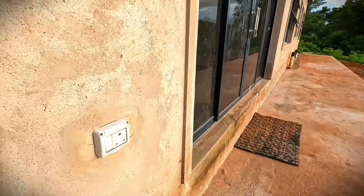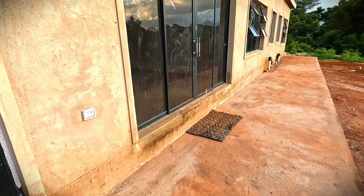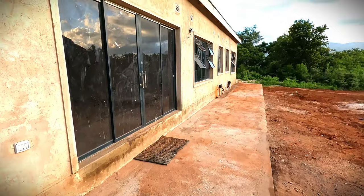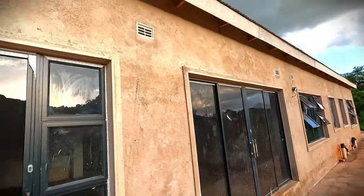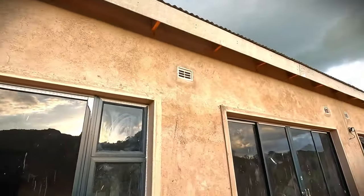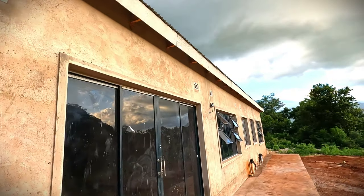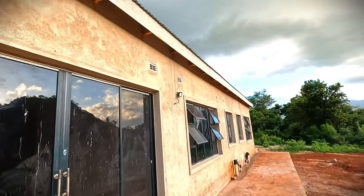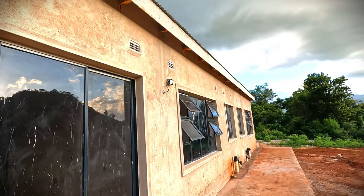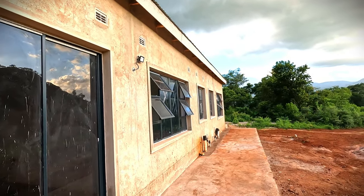An interesting addition here is the outside power. When you want to work on the deck, you just get your power from there. The lighting is there as well. Okay, there's our lighting here. So this is a daylight switch, which is operated by the switch which is on the roof. It switches on at about 6:30 around this time of the year, and it switches off at about 5:30 a.m. in the morning.